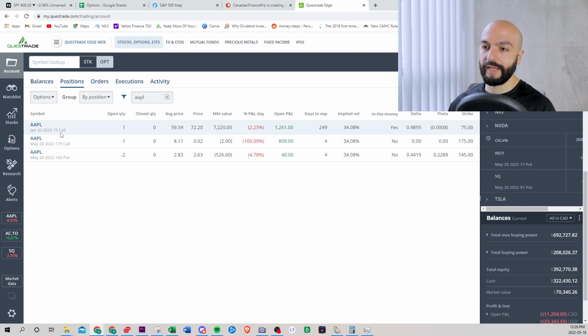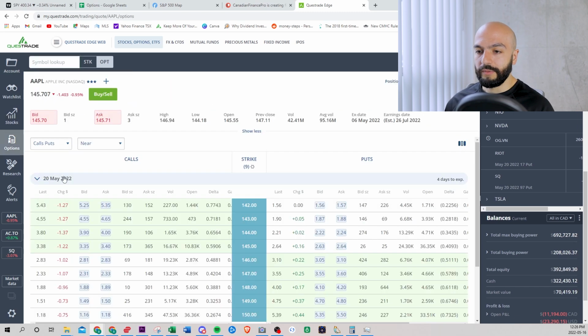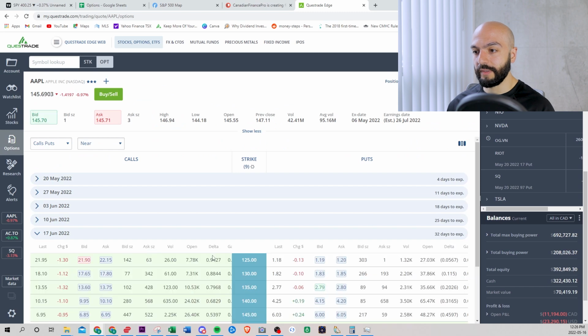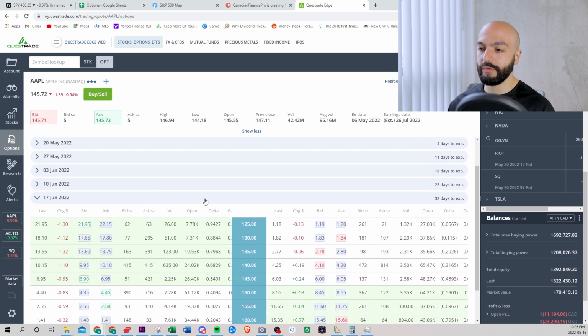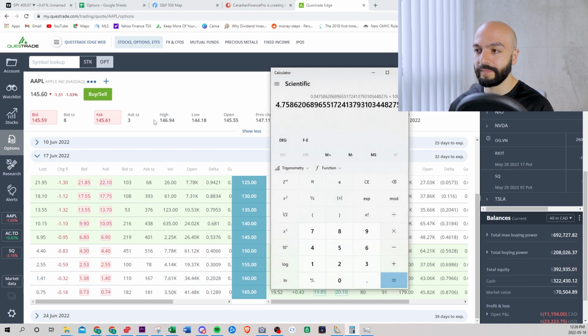Since I have a Tesla Leap, right now I have it at 75, I could sell a call. Let me just continue, try to make some monthly income. How I choose, I like to sell 30 days to expiration and around the 20 delta. So 20 delta means 80% chance of success. So I'll be making $139 here.